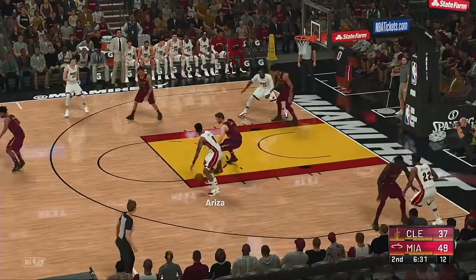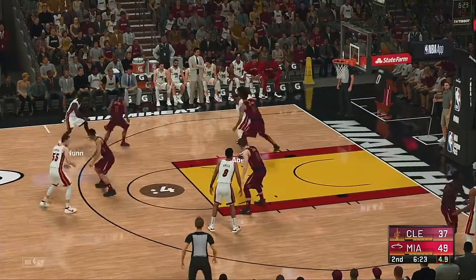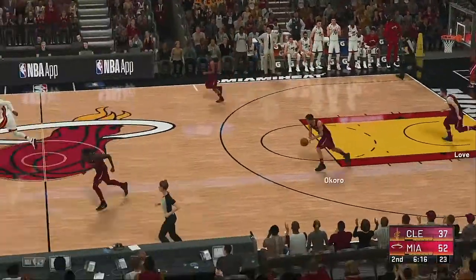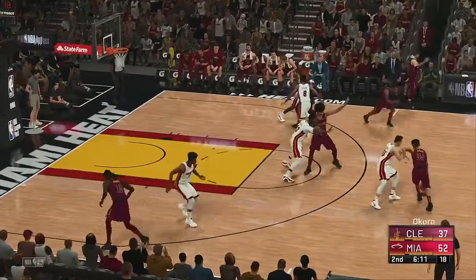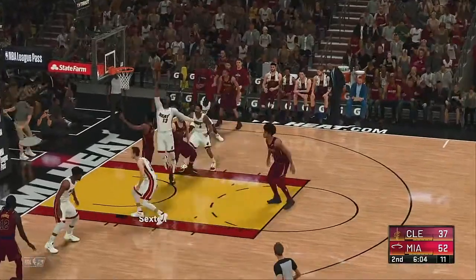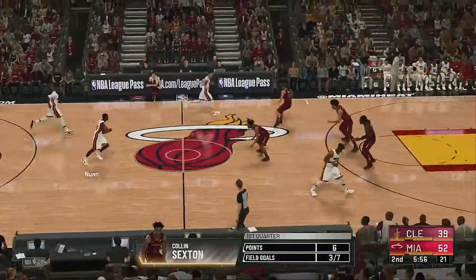Now, here's Nunn. 7 points in the game. Ariza kicks to Robinson. Just 5 to shoot. Lets the three fly. Gets it to go from beyond the arc. Robinson's got his first 3 points of the game. Nice answer back there. Love to see the competitiveness. Yeah, both teams finding ways to the three-point line and trying to take advantage from distance. Oh, perfect timing there to knock down the teardrop.